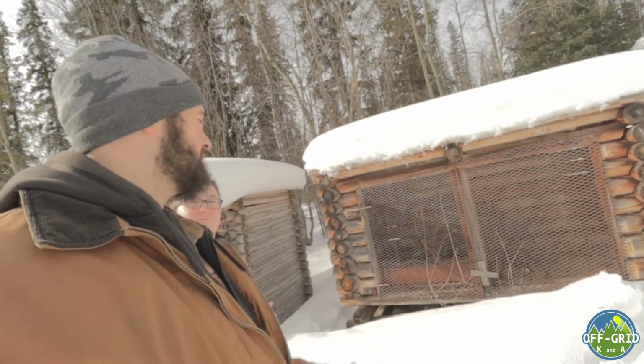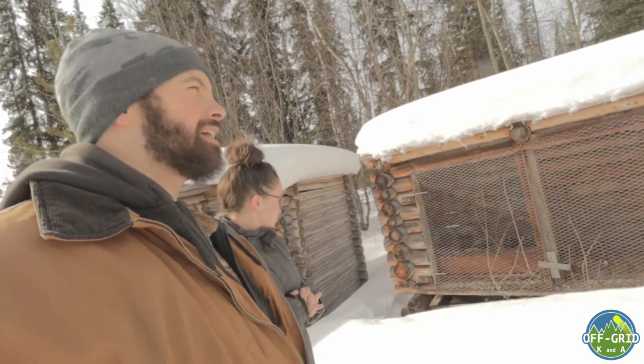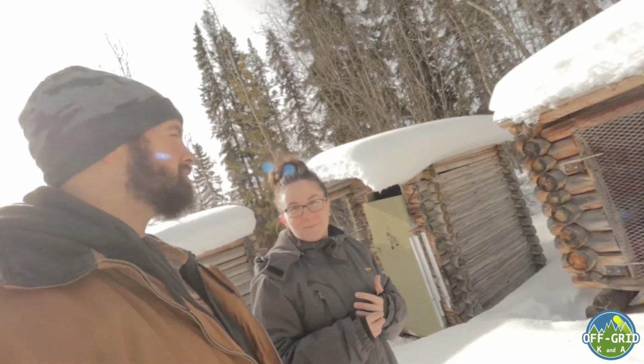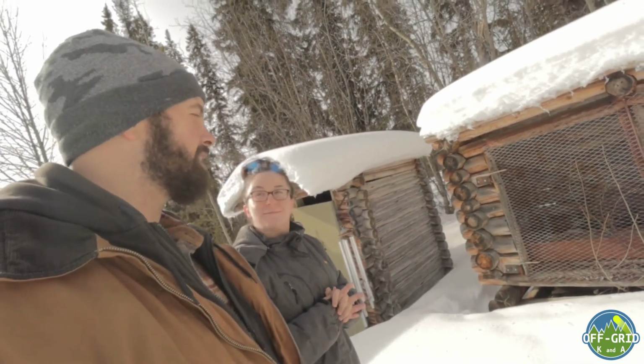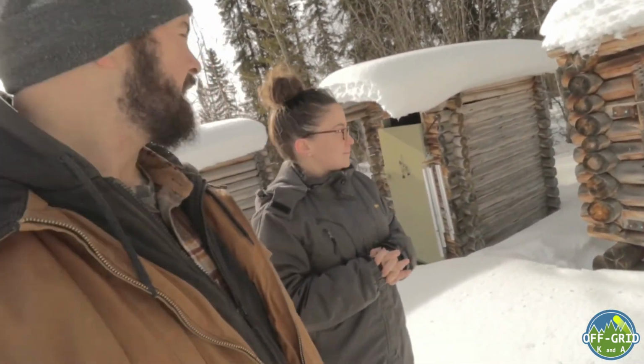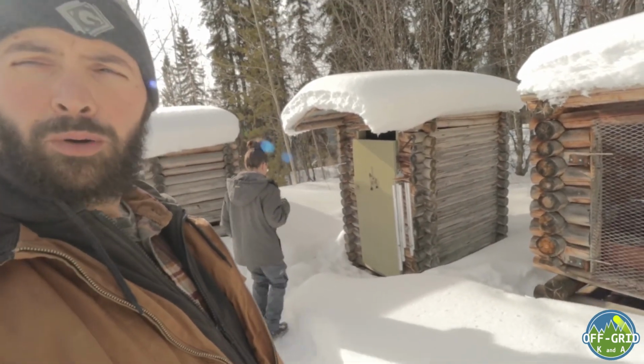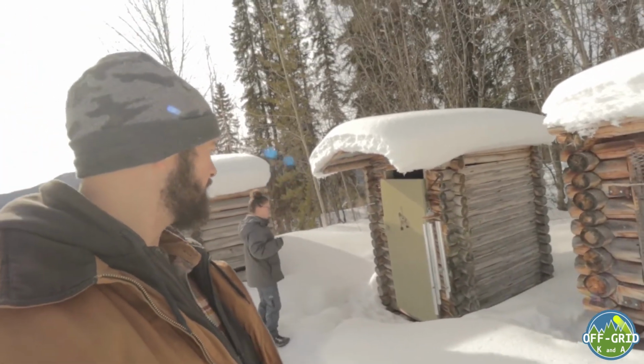Yeah. So not much here. It's great how all these buildings all match. So not much to see here at the moment. Actually, here's one building that we really want to do a really thorough walkthrough of, and that's our outhouse.